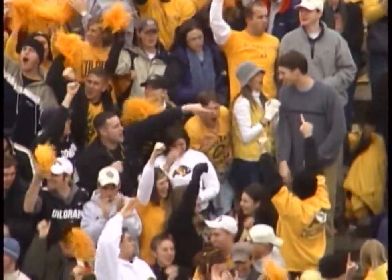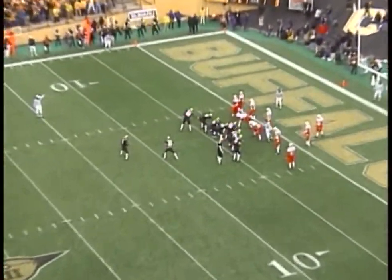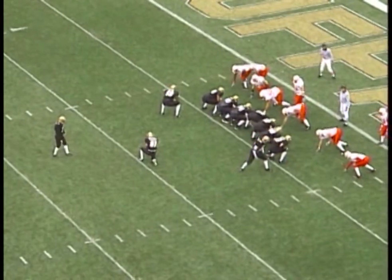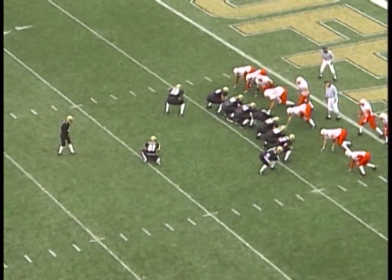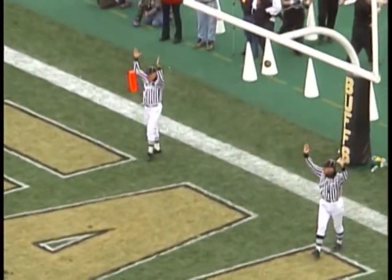And Purify cuts it, Brown cuts it right behind all of that blocking. And again, the Huskers just running themselves out of the play. Linebackers not making a play. Defensive line slanting to the right on that. He cut back across the grain, and here's the extra point made by Mark Mariscal.